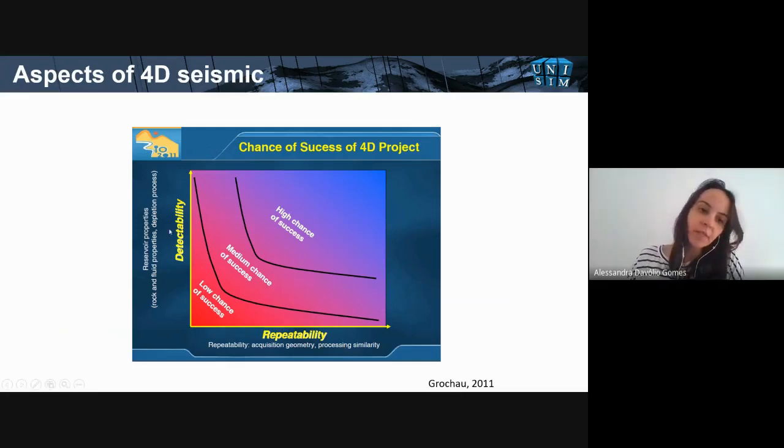And then the detectability, as I mentioned already, depends on the rock and fluid properties and the depletion process. So it depends on how the change happened, if it was a lot of change or a little change, and how these changes interfere so that they can generate a 4D signal.